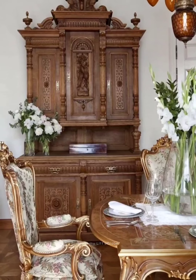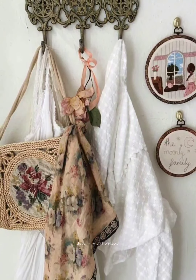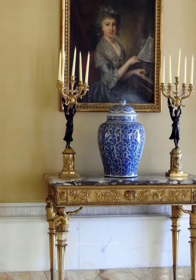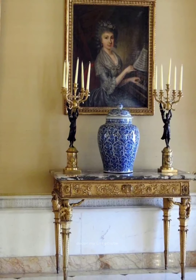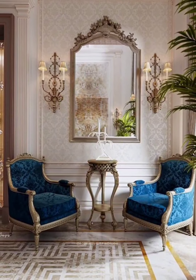French country style offers inspiration for decorating your home in this classic motif, from rustic charm to sophisticated accents. We will explore how to achieve the quintessential French country look that exudes warmth, comfort, and refined beauty.